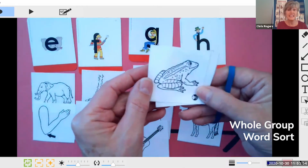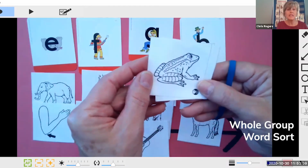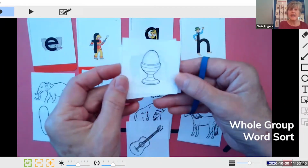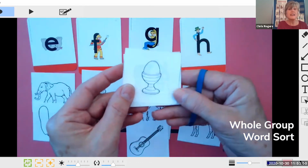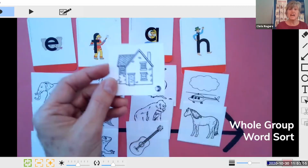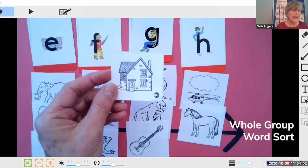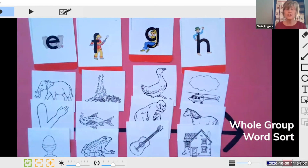Who do you hear at the beginning? Jack, can you unmute yourself and tell me? Firefighter Fred, good job. And what is this? Egg. Sarah, can you unmute yourself and tell me? Eddie Elephant, great job. And the last one I have is a house. Camden, can you unmute yourself and tell me who you hear at the beginning of house? Good job, Harry Hatman.